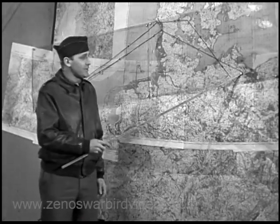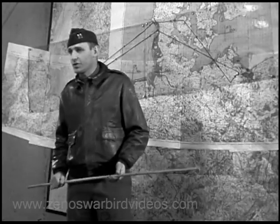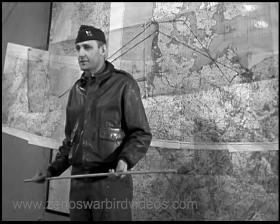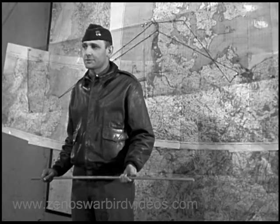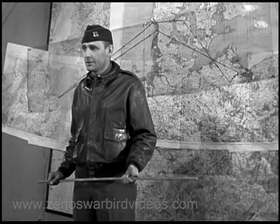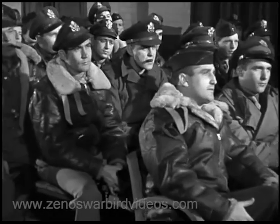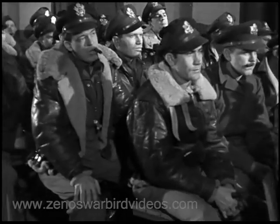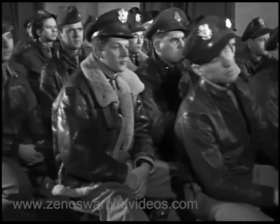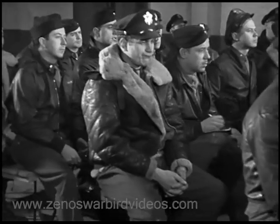The target for today is Anklam. Specifically, you are to destroy the Arado factory. This plant manufactures aircraft components, principally wing and tail assemblies for the Focke-Wulf 190. The parts are then shipped to New Brandenburg for assembly. I cannot stress upon you too much the importance of this target. If it is successfully destroyed, it will have a very serious effect on Germany's aircraft production.